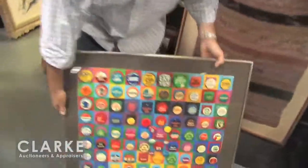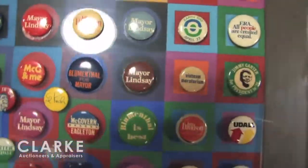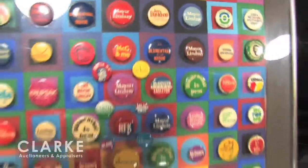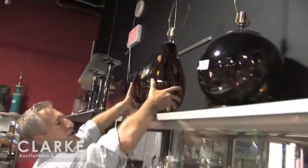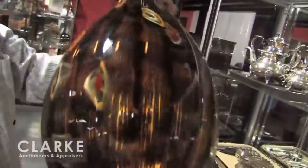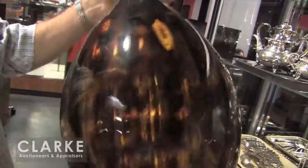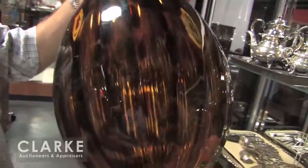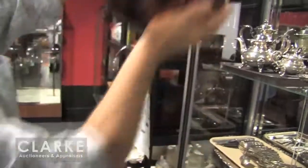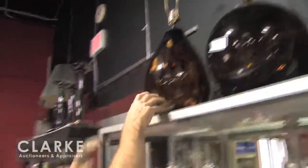A very cool item here, a 70s political pin framed as sort of op art, a vintage frame. Quite a nice decorative item. Two mid-century tortoise lamps, not a pair, two singles. This one is really beautiful with these sort of lozenges of art glass. I suppose it's Murano. Anyway, out of a house in North Stamford, Connecticut.